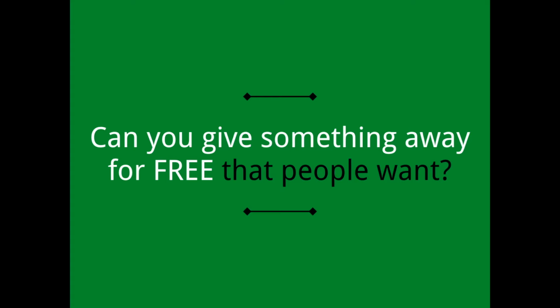So once again, the goal is to give away something for free that people actually want. And this could be a coupon, it could be an ebook, a video course, a consultation, a ticket to an event, all sorts of cool stuff. But give it away for free. And if you can't think of anything right now, don't worry, my team will help you think of a great offer when you set up your lead funnel.